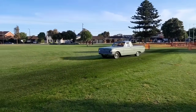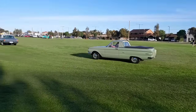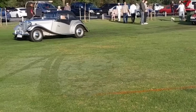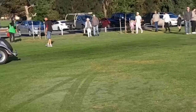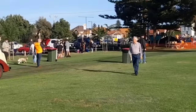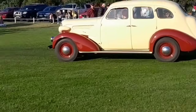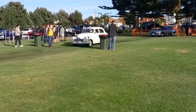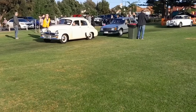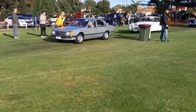And a Ford XP from 65-ish utility. Don't see many of those around. That's beautiful. Come to the other side with a couple more rolling in. And there's a big lineup down the other end too that's coming in. But yeah, also the music is very loud. Beautiful FJ, followed by a VB Commodore.